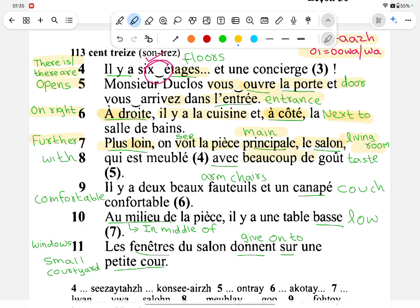Beaucoup de, we know it means a lot of. Goût, taste. Avec means with. Over here, qui is used. Now, in the previous lessons, we saw this topic of relative pronoun. That qui, it replaces the subject of the second sentence, right? And after it, we always have a verb. Over here, after it, we have the être verb. Qui est meublé, which is furnished. Now this word meublé, it means furnished, which is furnished with a lot of taste.